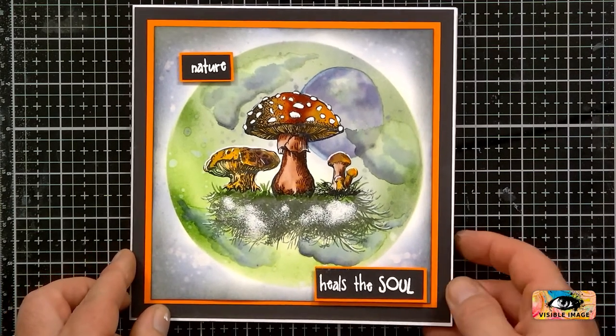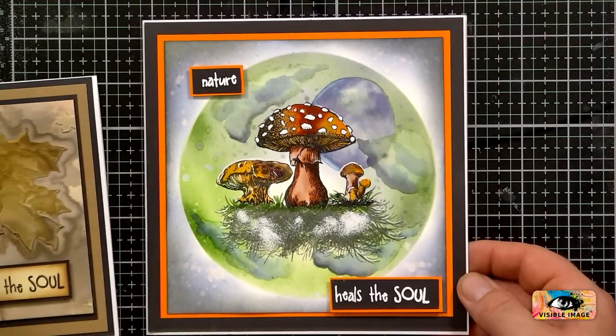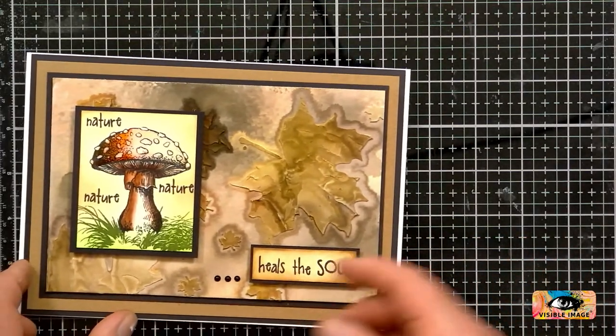And then the last one, I think, yes. Okay. We have something a bit more textural. Wow.